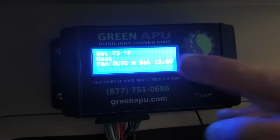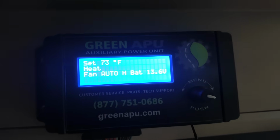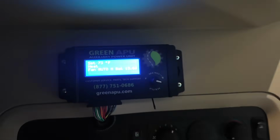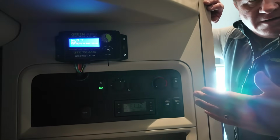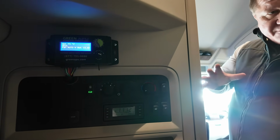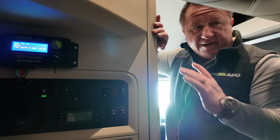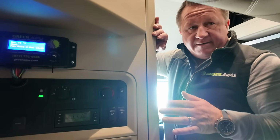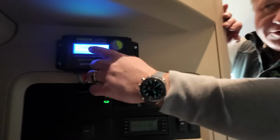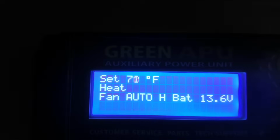Okay. You set a temperature you like. So the system automatically is gonna choose if AC is gonna be on or heat. You don't have an extra bunk heater because the Green APU generates heat from coolant. So basically, you set a temperature you like, and you're gonna have it. Wow. When you switch temperature, you see the temperature up on top. Yep. You're gonna switch temperature that easy. Oh, just by turning the knob.